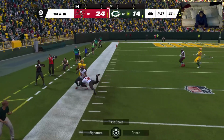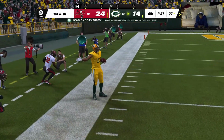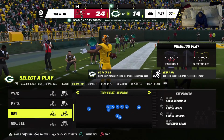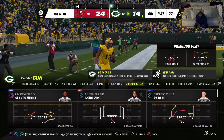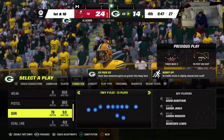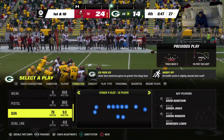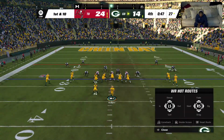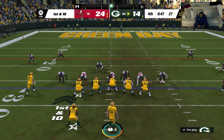Pass to Lazard, bringing it in on the crossing route. Now he is out of bounds, but not before he's inside the 30. Boy, a pair of big plays here. This one going for 29. Clock management definitely critical here if they want to get back in this game. Absolutely agreed. They have to up the tempo in this case, down a couple of scores. Want to make sure they have a chance to win this ball game.